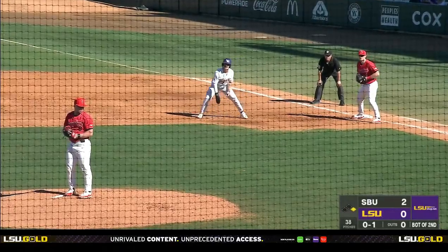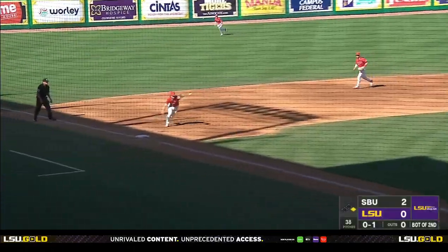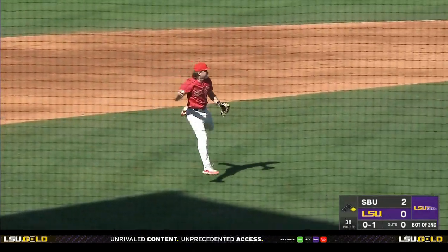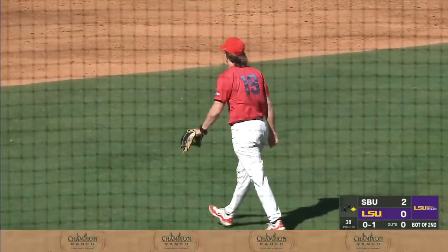Bingham, 4 runs batted in. He scored 3 runs. He's 4 of 11 at the plate, including a double so far. Here's a ground ball and a short hop knocked down by Goforth. Got away from him into the infield grass. He can't get to it in time, and everybody is safe.